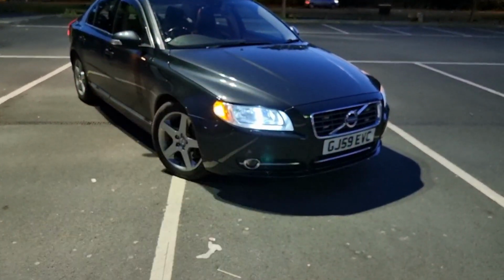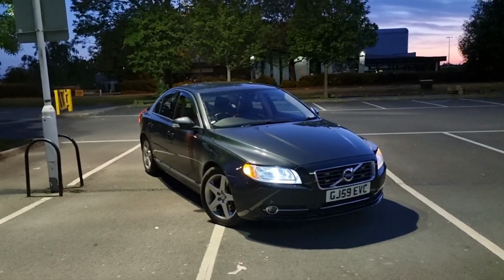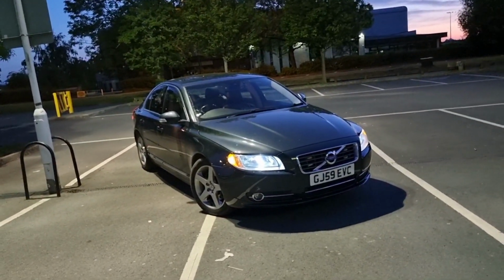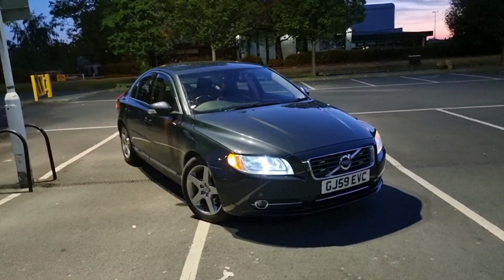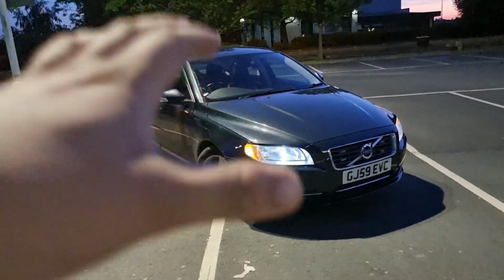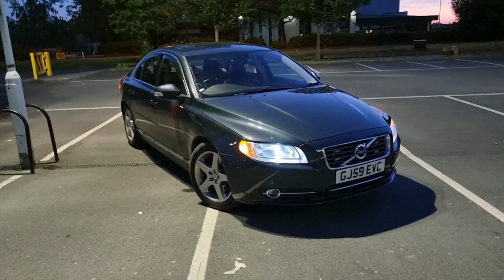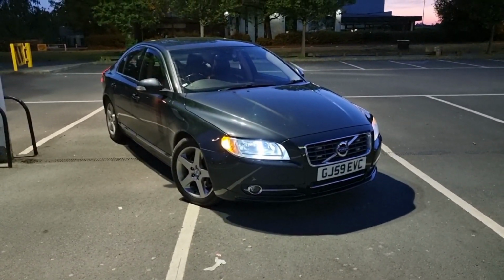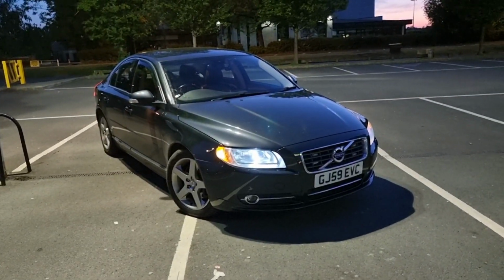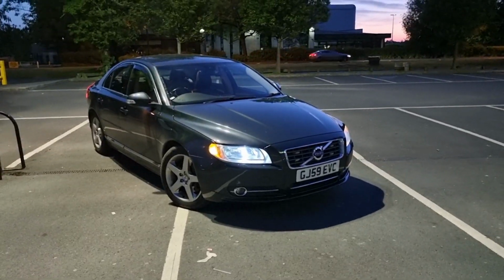In today's video we're going to talk about the realistic fuel economy you can expect from a P3 D5 Volvo. This of course is my 2009 Volvo S80 D5 with the twin turbo 205 horsepower engine. This one obviously has the Polestar upgrades, but it gives you a rough idea of what you can expect on a daily basis if you're commuting, etc. What sort of fuel economy you can expect.